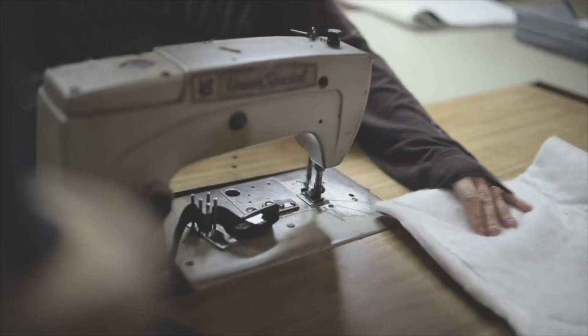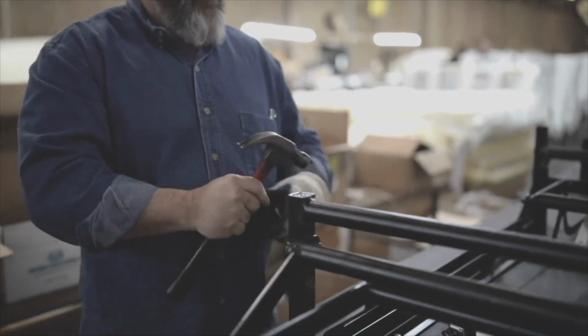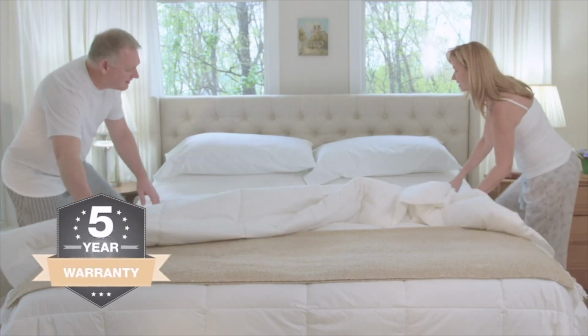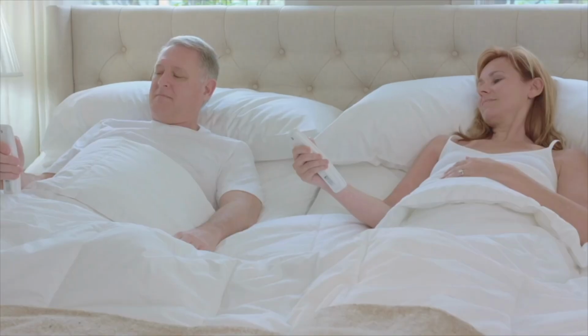Each Flexabed is handcrafted by our skilled production team in North Georgia, using the same principles of quality craftsmanship that has established our reputation since 1969. We offer an industry-leading 5-year warranty and fully support our products with a friendly and effective staff that will treat you right.